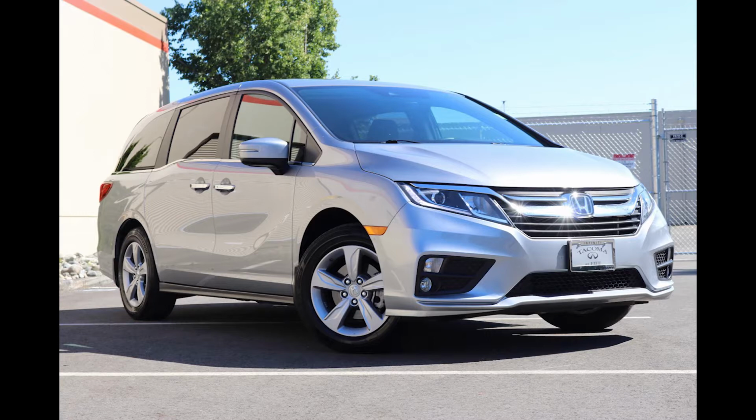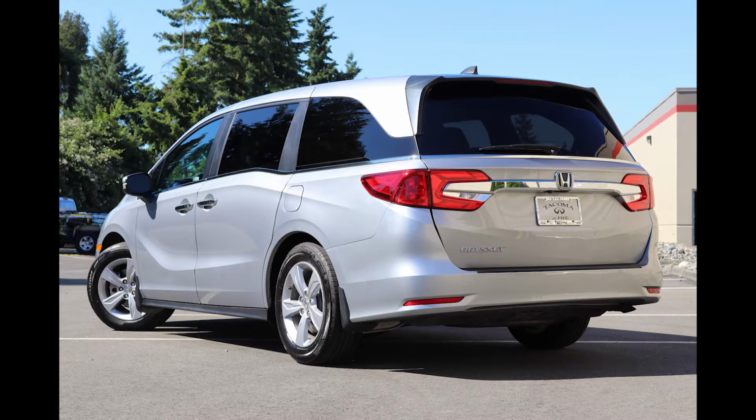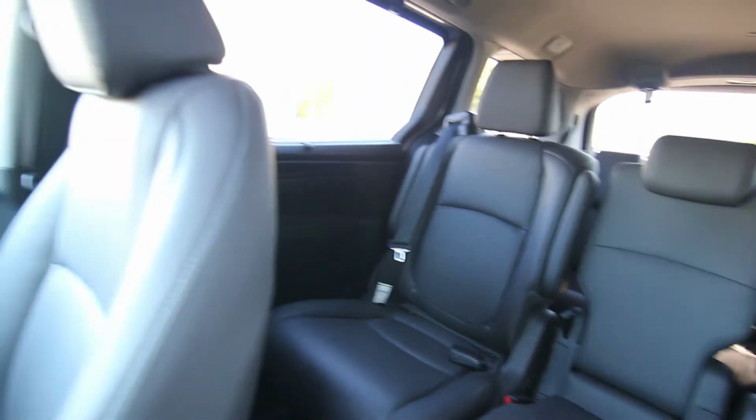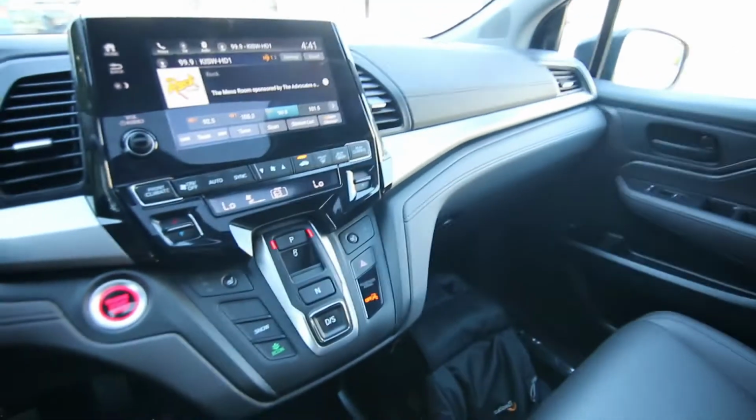Today I'm going to tell you about this really nice 2019 Honda Odyssey EXL. Sorry, I have the AC blowing pretty hard in this thing. It's fairly warm outside and you probably don't want me sweating all over this beautiful Odyssey, especially if you happen to maybe be the future owner of it.